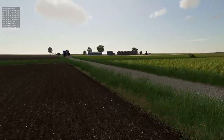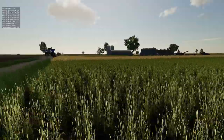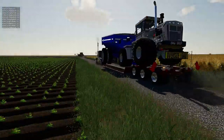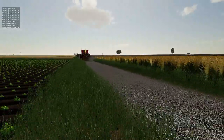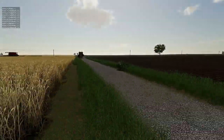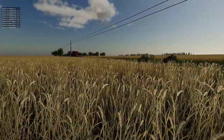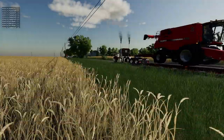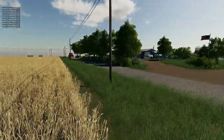So they're rolling down this country road. Here they come. Here's the fourth harvester. Rolling coal. Third harvester there. Second. Looks like the first harvester is just starting to pull into the little farmyard here.